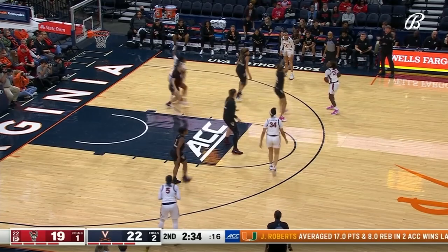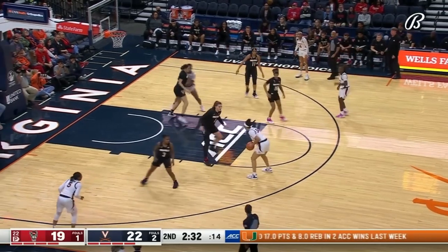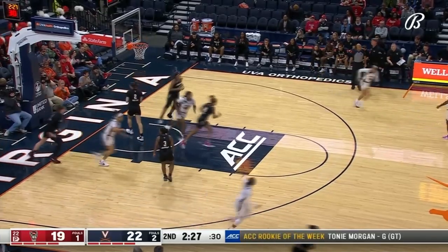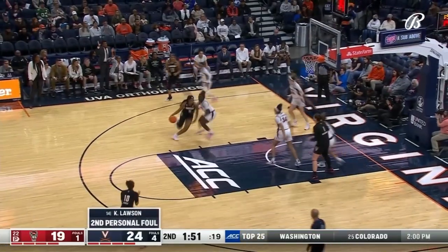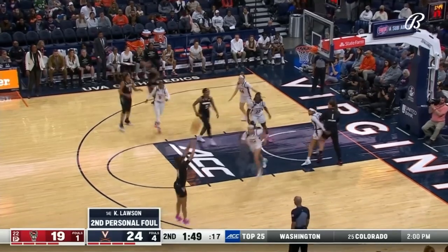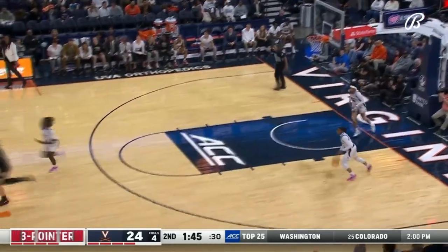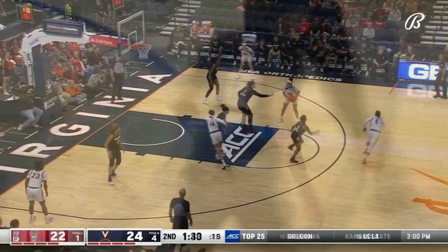Creeping in on 1,000 career points. At the moment, she's got 990. Clarkson up and under down the lane. And a beautiful finish here at the end of the first half. Boyd, kick out. James, three. Yes. Wide open, good look and penetration by Boyd.